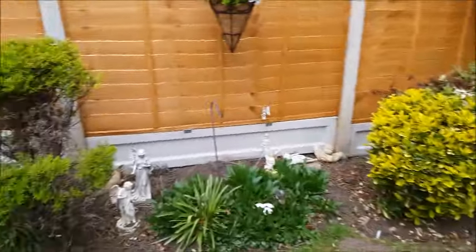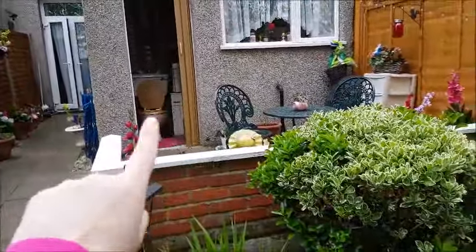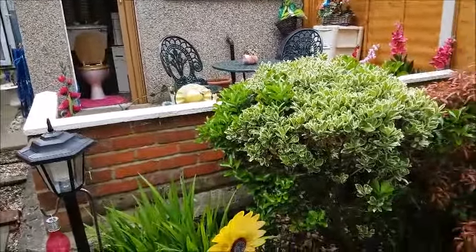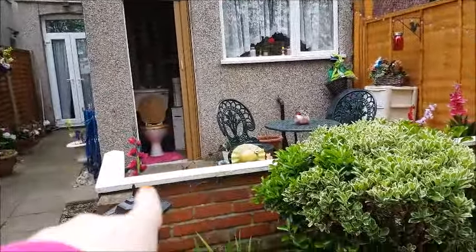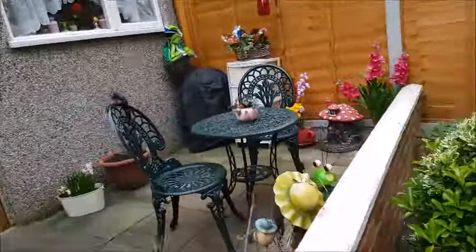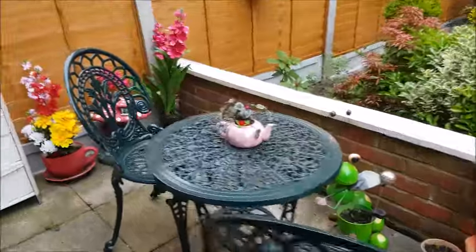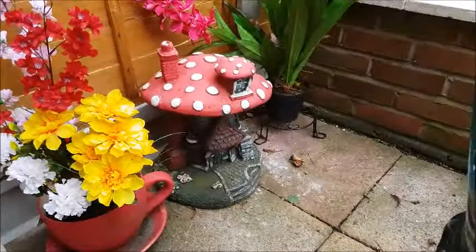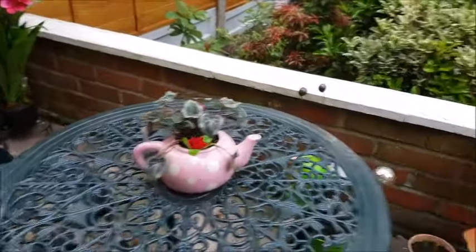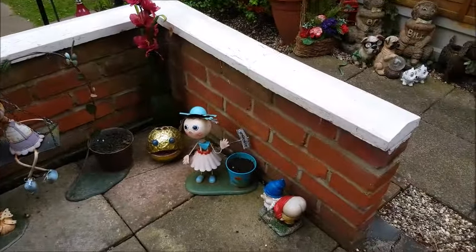So this is our garden. This is me. And this is our garden. So we have, by the way, yes, that is a toilet in the garden. It's a bit weird, but it's got wallpaper and a little mat and everything. This is our garden chairs and table. And we've got some little ornaments around here. I love this one. This is the little mushroom house. Look at this. So cute. We've had that years. Got a little teapot there. I love these. Like little characters. Kind of bring the garden to life.